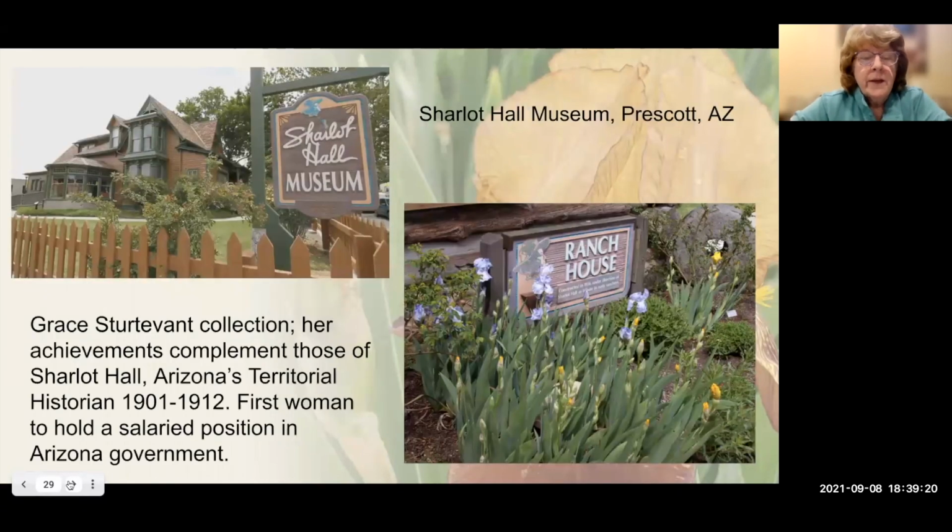And they also manage some of the gardens at the Charlotte Hall Museum in downtown Prescott. And this is a group of historic buildings. It's not just one museum. But they came to me and said, you have an idea for somebody's irises we could put there that would kind of fit the age of the museum and the time period when Charlotte Hall lived.